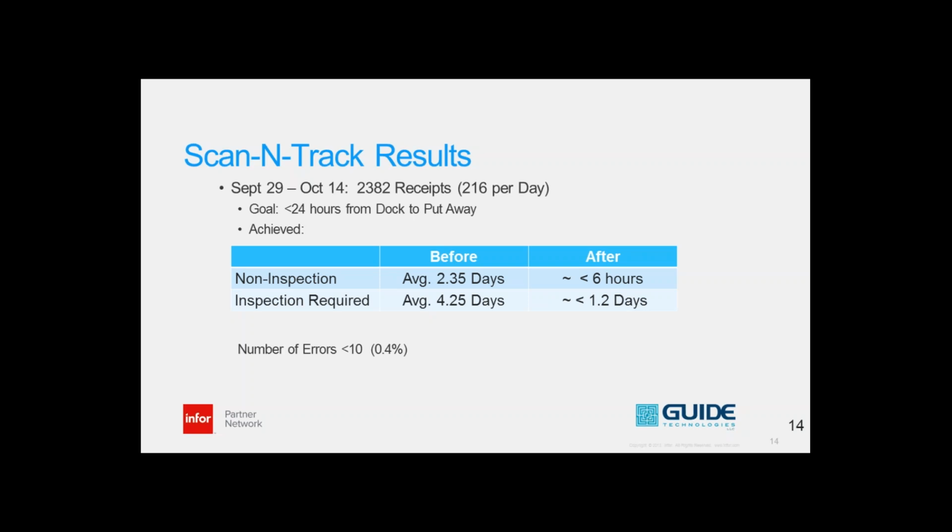For items that went into inspection, again, these are averages, of course, the baseline was 4.25 days, and during that 2 weeks, it was under a day and 1.2 days. And the other thing we tracked was the number of errors. And for all of those transactions that were occurring, there was less than 10 that were in error. So a very small percentage were actually in error in this particular case.